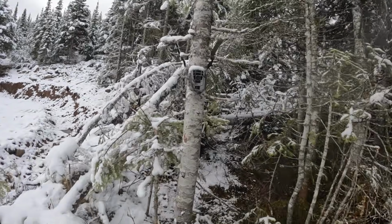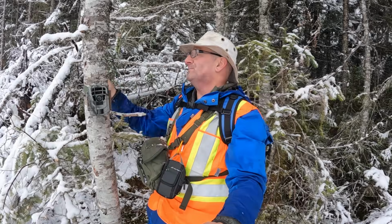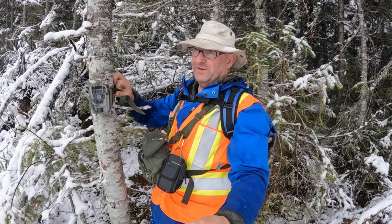Now we'll take in our trail cams, I think. Try another location. I got one here and one down there on the moose trail.